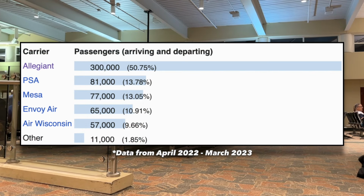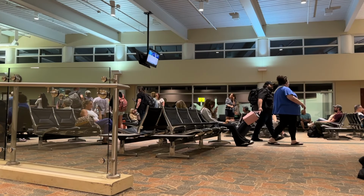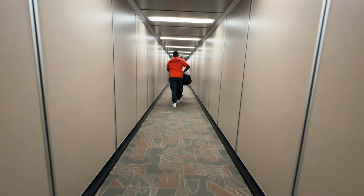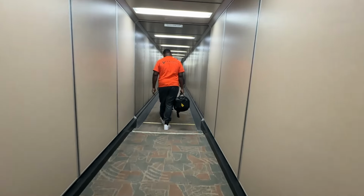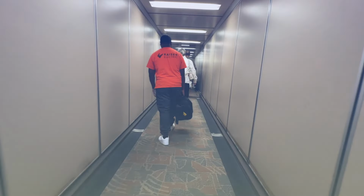Allegiant is Peoria's largest airline, controlling over 50% of the market share. It's great to see that both the Denver and Nashville flights are doing very well, as demonstrated by how busy the gate area was. Boarding started 10 minutes late, and I was boarding in Zone 3. I still don't know how they determine zones, because even though I didn't pay for bags, I did reserve my seat in advance, but then again, I was seated towards the back.